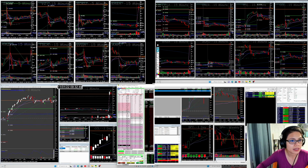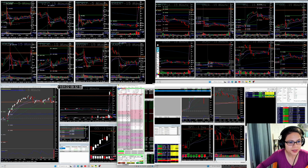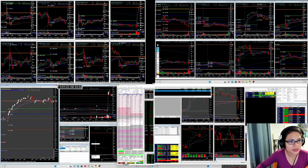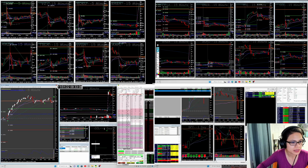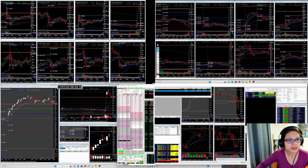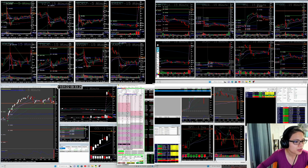And let's see, CCL. I started a small position there, but let's see here. I was expecting an opening range breakout, which doesn't look like it. There's not a lot of imbalance in the level 2 as well as the tape, so I don't like that part. Okay, so this one is not ready yet, so I got a small loss on that CCL trade, 142.